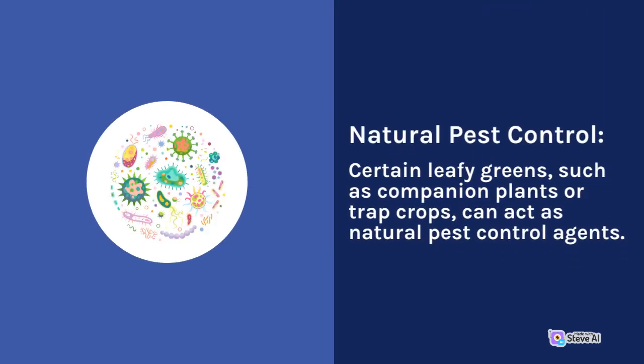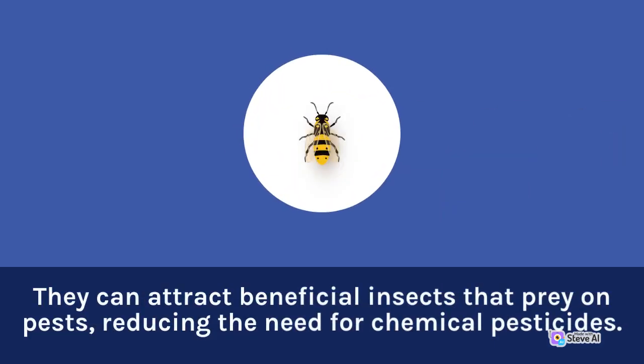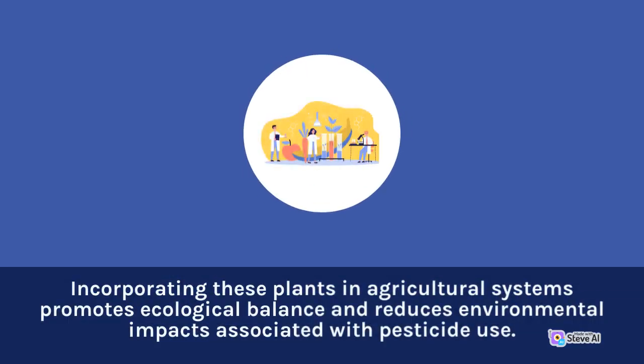Natural pest control. Certain leafy greens, such as companion plants or trap crops, can act as natural pest control agents. They can attract beneficial insects that prey on pests, reducing the need for chemical pesticides. Incorporating these plants in agricultural systems promotes ecological balance and reduces environmental impacts associated with pesticide use.